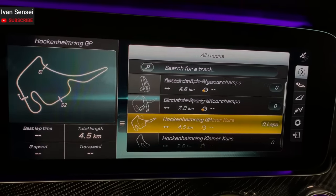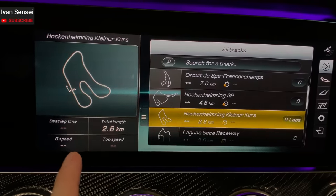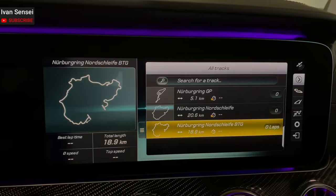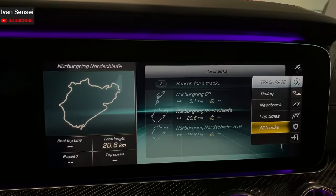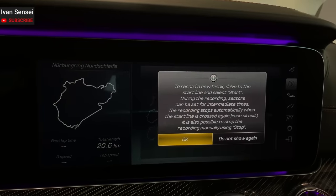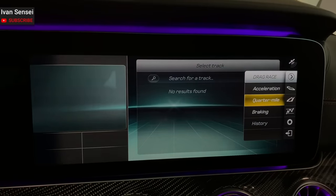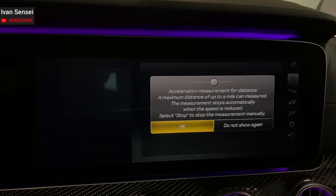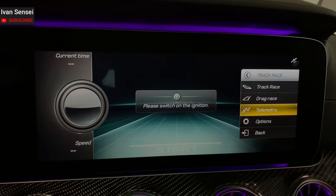Anyway, you can actually drive on the race circuit and you can see the best lap time, speed, average speed, top speed, total length of the circuit. You also have live here. And you can have a new track. You can record a track. Then you can have a drag race, so you can measure acceleration, quarter mile, braking. So you see a description of what you need to do. Then you can have telemetry.